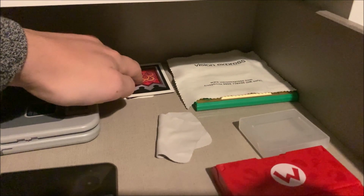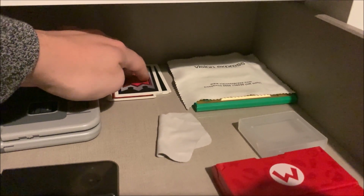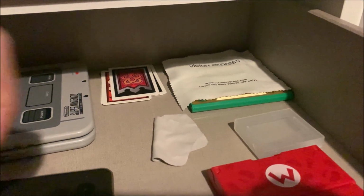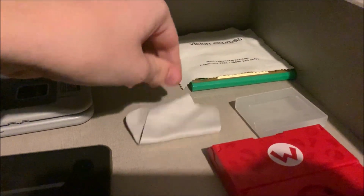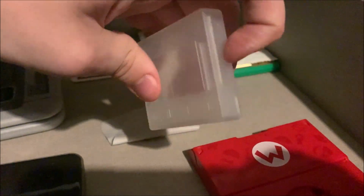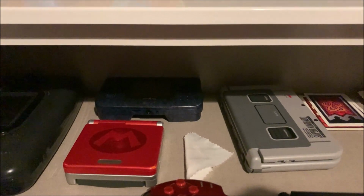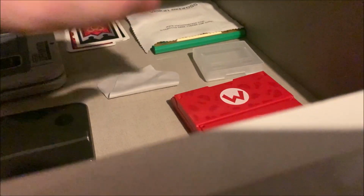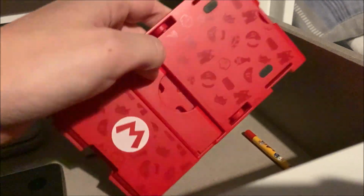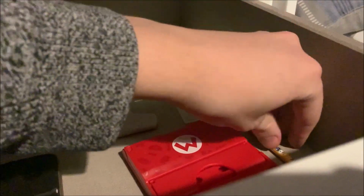And from here, this is where I kept my AR cards for my 3DS. So pretty essential that I somehow managed to get those. And there's my cloth in case I want to wipe the screens for not only my DSi, but my 3DS XL as well. And not exactly sure why that's there. I'm guessing that's Sonic Pocket Adventure. It's currently in my Neo Geo Pocket Color at the moment. And from here, this is also where I've got my Nintendo Switch stand, which would be pretty cool for my part.